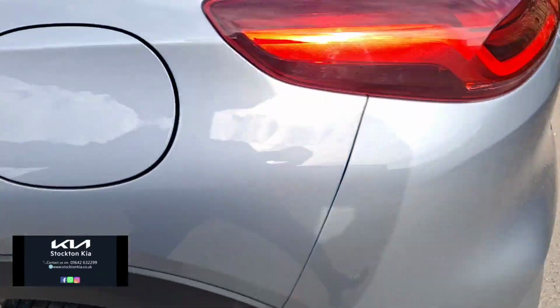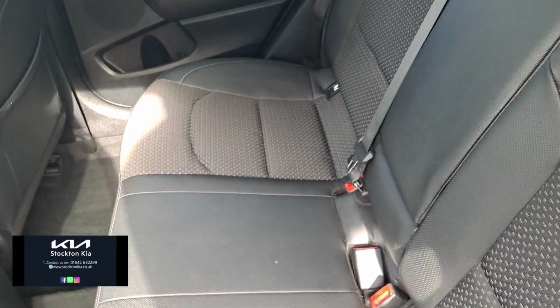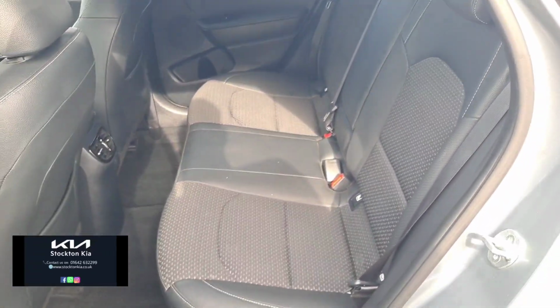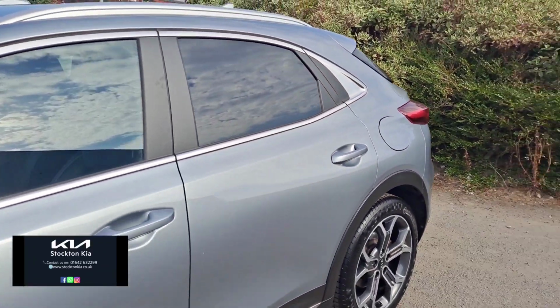And come around towards the back then for the passengers. Plenty of space for three in the back. Again, that part leather trim, two sets of ISOFIX points, and a very generous amount of leg room and headroom as well. There's finance options on this XCeed Edition. Finished in the Lunar Silver, it looks fantastic.